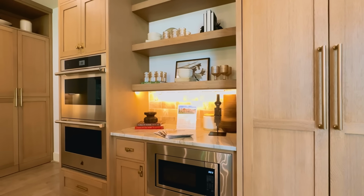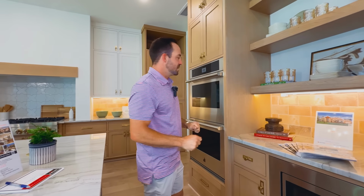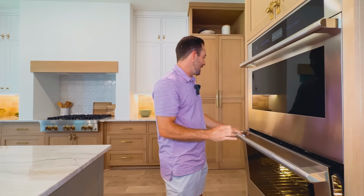You've got kind of your little coffee bar section over here with your microwave, you know, open shelving. That's kind of a new thing that's in style. So if you do wanna set up something cute for decorating, you can do that. And then of course, this is a real kitchen for a big family home. So you would expect a double oven. And keeping that theme of those high-end appliances, you've got these really, really nice Genairs.